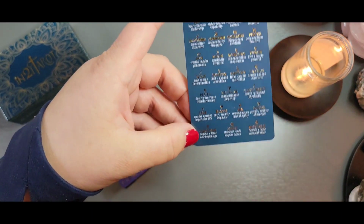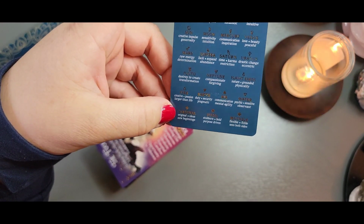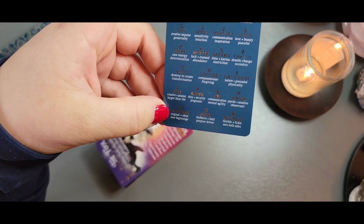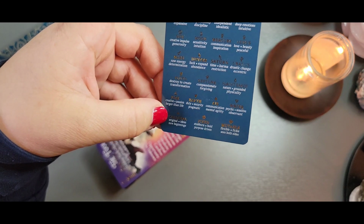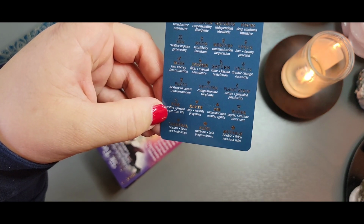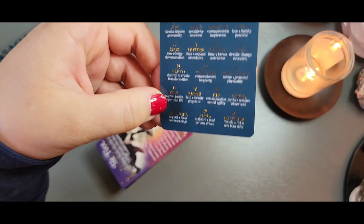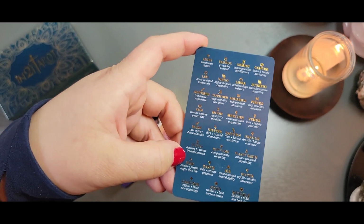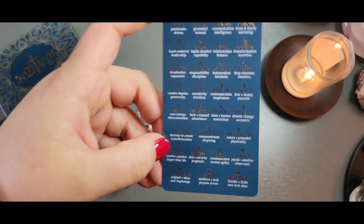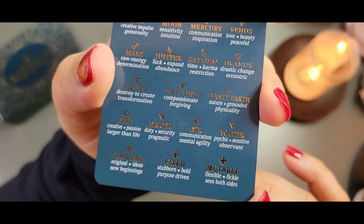Nice. It even includes your, forgive me, I'm not the best at this, but it shows your cardinal, fixed, and mutable, what it means, which is pretty simple. What does it say? Original ideas and new beginnings, purpose, event, fixed, stubborn, bold. Basically it reminds you of the meaning. Mutable, obviously, flexible, fickle, sees both sides. But that's a nice little cheat sheet to have for you, right? Sometimes you just want to remind yourself of what the planet signs may be.